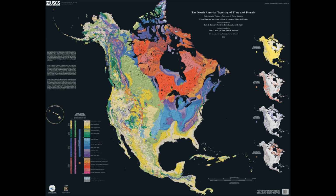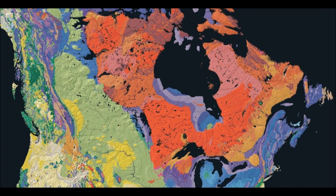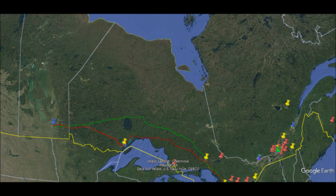Let's begin with a quick overview of the Canadian Shield. As you can see on this geological map of North America, roughly half of Canadian territory consists of the geological formation known as the Canadian Shield, shown here in red. The Canadian Shield consists of some of the oldest rock on planet Earth, being between roughly 2.5 to 4 billion years old, but there's nothing wrong with that.